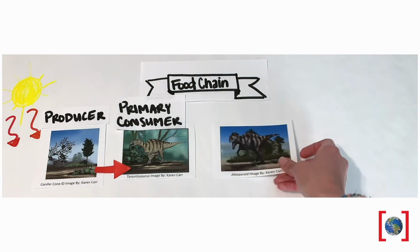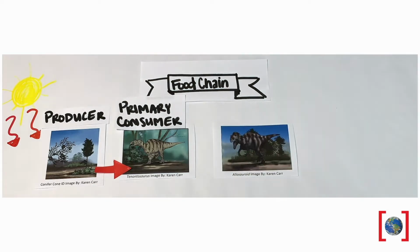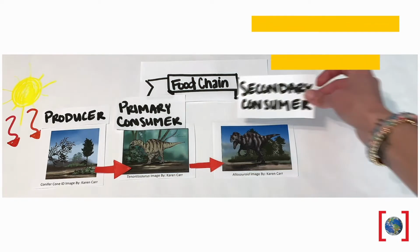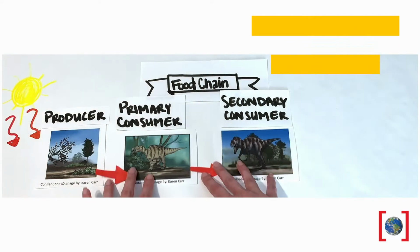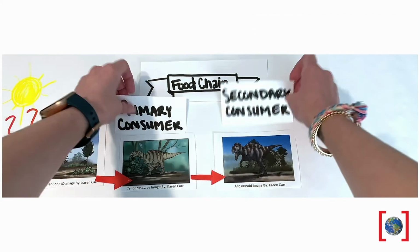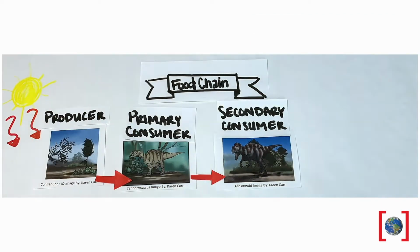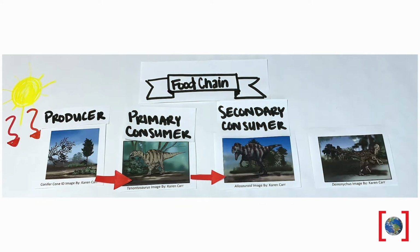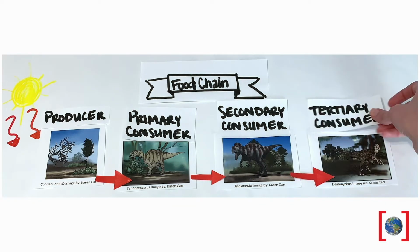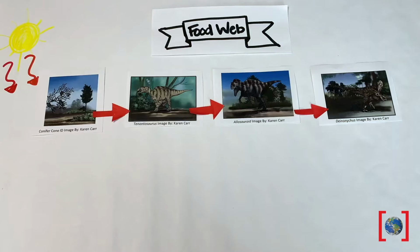Our secondary consumer is Acrocanthosaurus. He's a carnivore. What does a carnivore eat? That's right, meat. Acrocanthosaurus gained energy from consuming Tenontosaurus. And then I want to add one more consumer, our tertiary consumer, or Deinonychus. Now, we just made a food chain, and the arrows represent energy flowing through the ecosystem. But a true ecosystem isn't this linear. If we keep adding to our food chain, it becomes a food web.